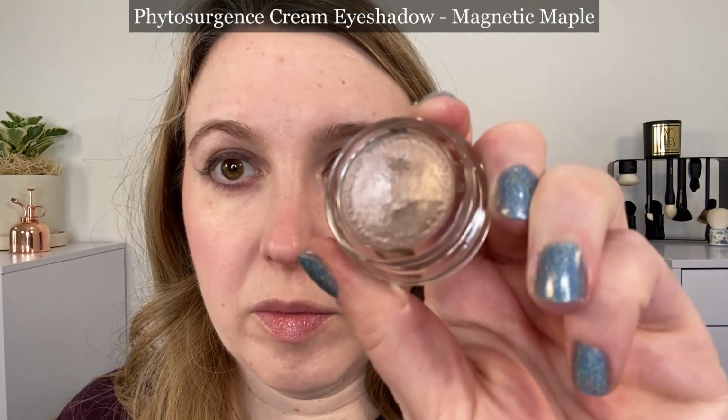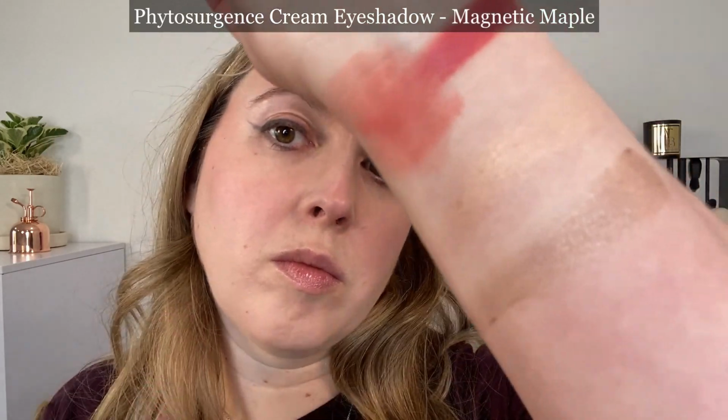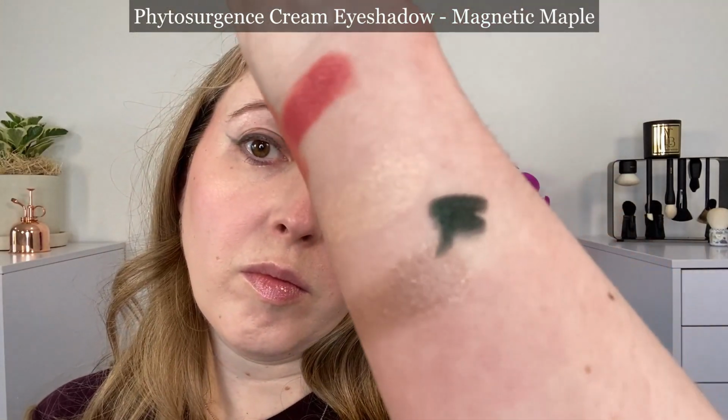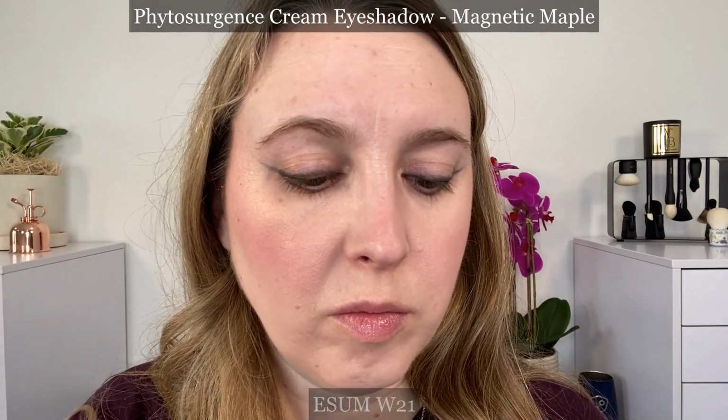These cream shadows are like the best formula. They last all day, they don't crease. I didn't even use eye primer or anything today, and I have no worries of them lasting all day long. And as you can see with 1 versus 2 swatches, you can put this on more sheerly or you can build it up. They blend beautifully.